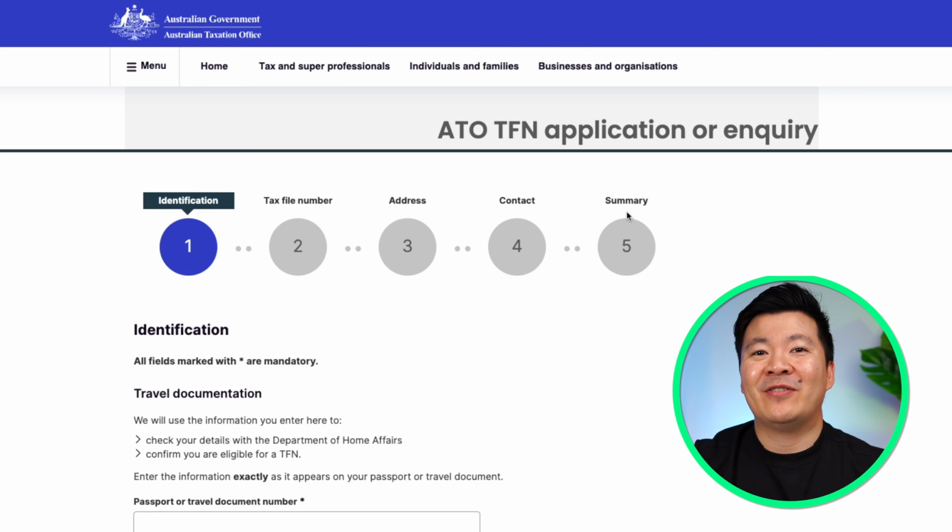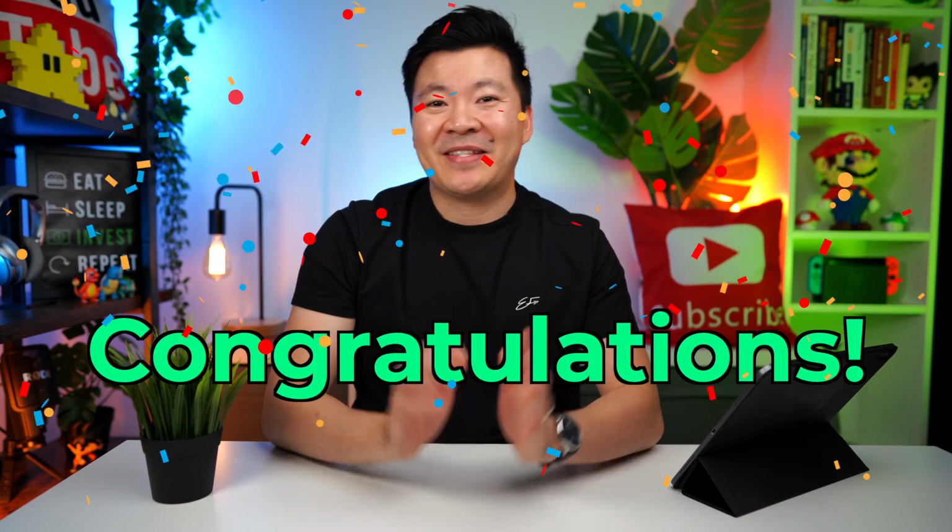Then they will take you to a final declaration page where they ask you to confirm if all the information you provided is accurate. Just double check everything and click submit when you're ready. And that's it, you're done. You will receive your tax file number within 14 days.